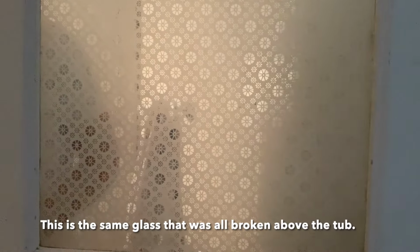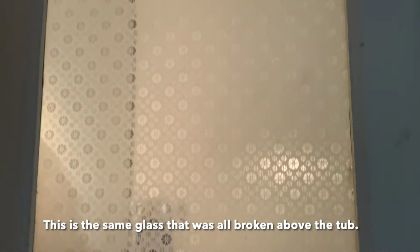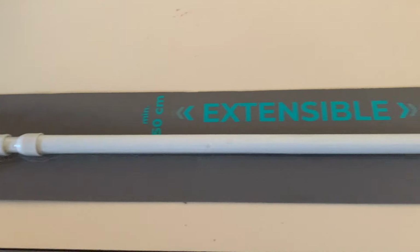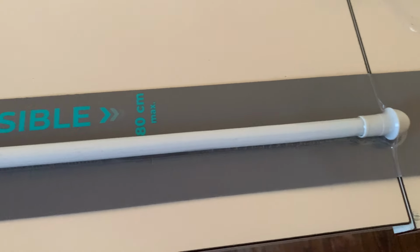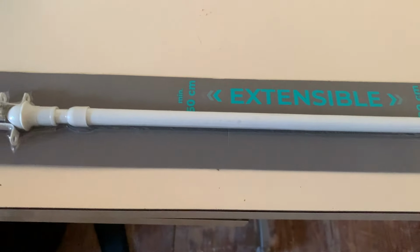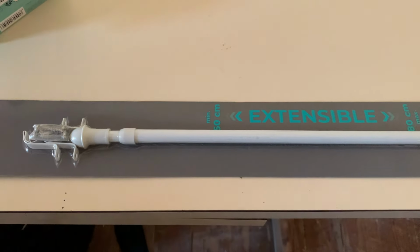Is taking down the temporary curtain we had hanging up here on the bathroom door window, and we're going to hang a curtain rod up there so we can hang a curtain for privacy in the bathroom. Got this little rod at the store so that we can install that in the bathroom, on that bathroom door window. So that's what we're going to use.